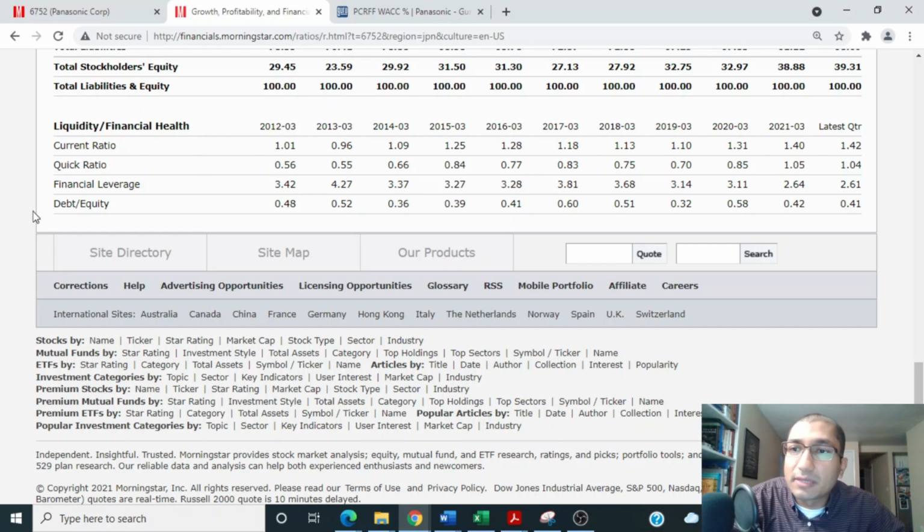Finally, looking at the debt to equity ratio. This ratio compares the company's total debt to its shareholders' equity. Ideally, we want the company's debt to equity ratio to be less than 1.0. It's even better if it's less than 0.5. Back in 2012, the company's debt to equity ratio was at 0.48, and for the latest quarter, it's at 0.41. Panasonic's financial leverage and debt to equity ratios are a lot better now than they were 10 years ago.